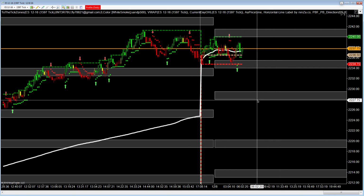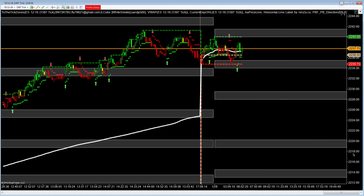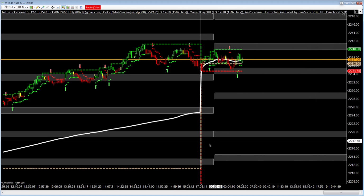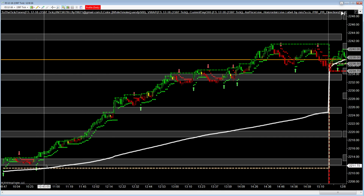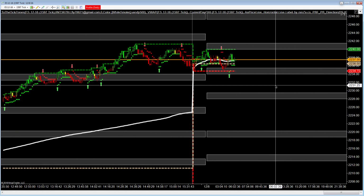After that, let's look at the next zone down. It's probably going to come all the way down to 2220, 2218 again, and then the next zone down here, 2214, 2212. That's a big drop. At any one of these zones, look for buyers to step in and really try to support that, especially right here at the 2214 area. You can see where we had the fight here. It was also yesterday's open. So be careful with that and look for the move back up.